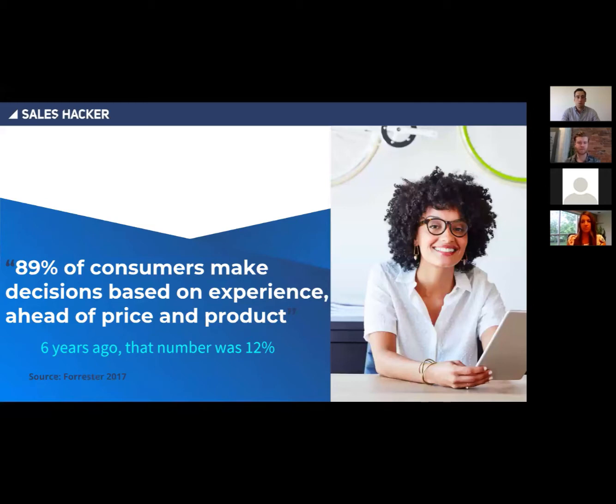As for sales practices today, if we look at B2B, they're not really in line with buyer expectations. Most salespeople are considered boring because these decisions are already rendered. 89% of consumers today are making decisions based upon experience ahead of product and price. And again, think of 12 years or 6 years ago, that was 12%. That's a massive difference because what people want now is the experience.